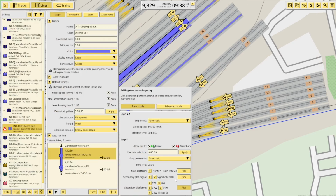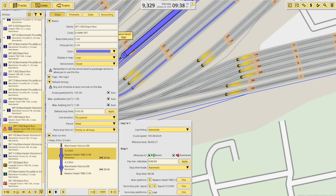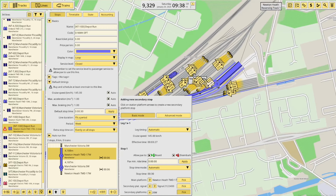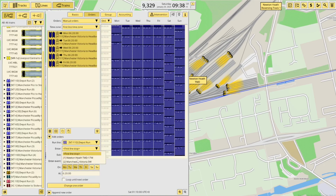Hang on. Lines. Pick main. No, not that. Delete all these for a second. Pick the main platform as there, 17, and secondary for 20. I don't know if we're going to need two trains, but just in case. But I think if we're doing this an hourly service, we should be alright with that. And that'll be 11. Brilliant. Trains, so perfect. And then not loop to next order. 11 from Manchester to Newton Heath.